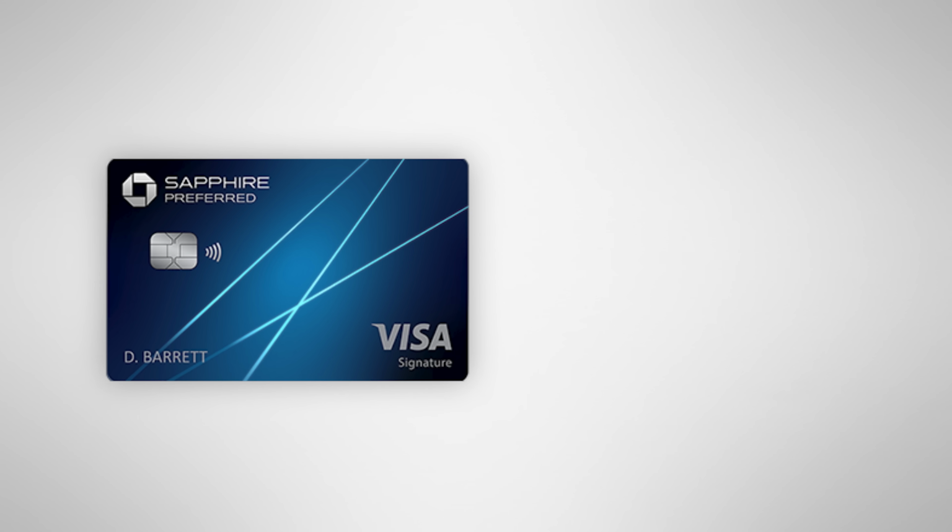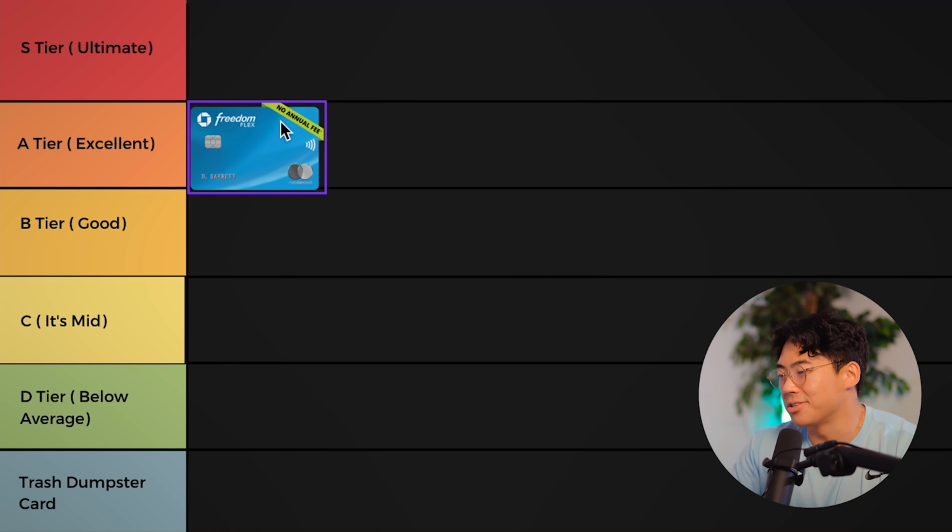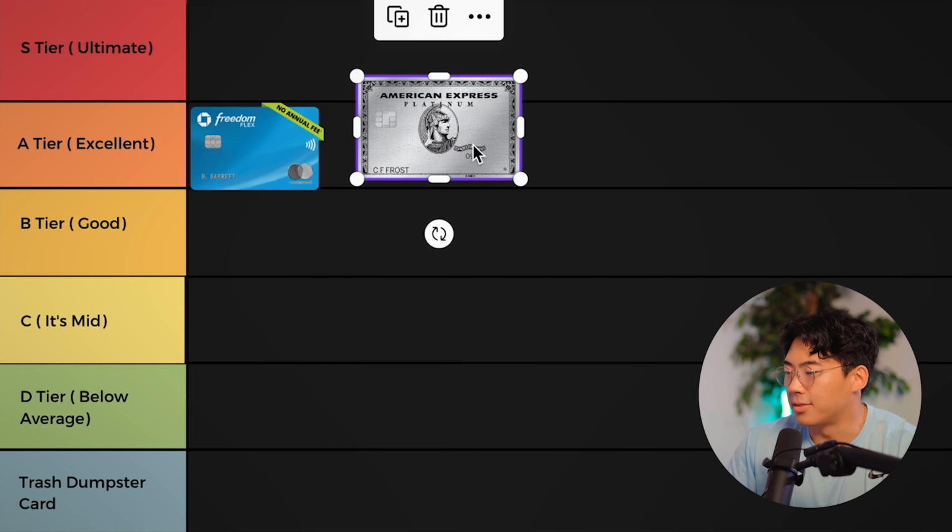Once you pair it up with the Chase Sapphire Preferred or even the Chase Sapphire Reserve, it makes it pretty OP in my opinion. The reason I wouldn't put it near the S tier is because there's going to be a lot of other cards that fill out the S tier category, okay? That's why. All right, the Amex Platinum card.